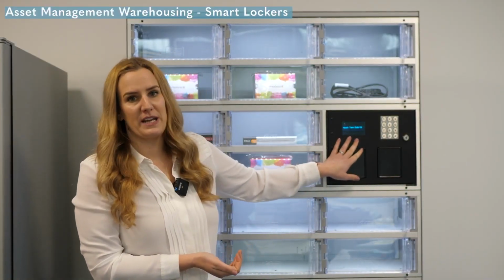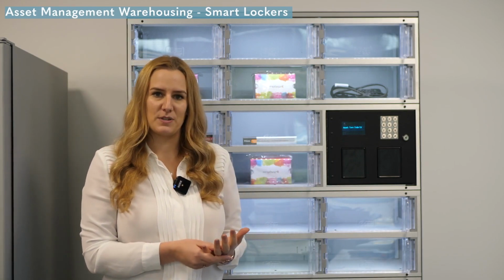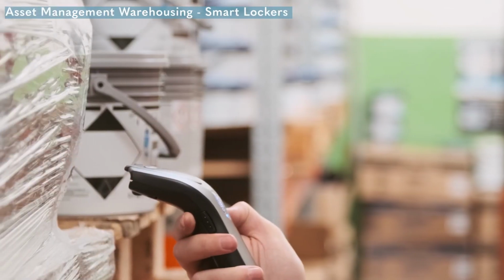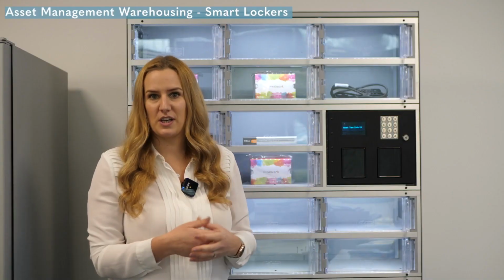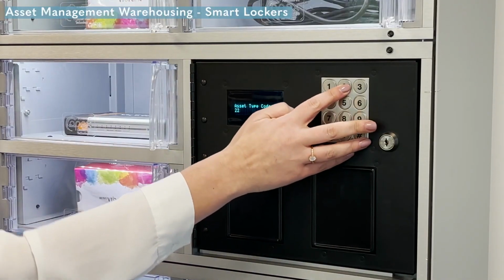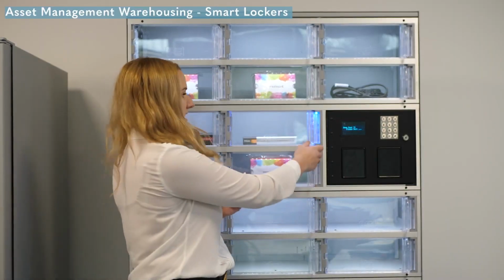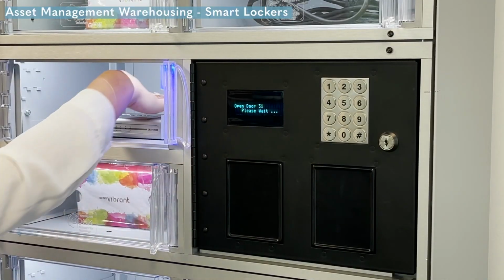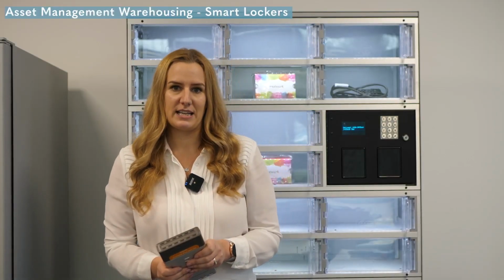It will then prompt me on here for the asset code. That can be set up as well for the asset type. So if you have two types of assets in there, a handheld device and a printer, you can select which of those items you want to take by pressing 1 or 2. For myself, I want to take a specific asset, so I typed in the asset ID. I then open the door that's illuminated. I take my asset and I can go and use this for my day's work.